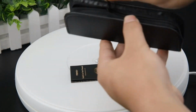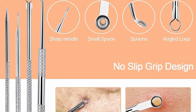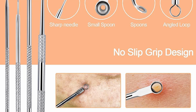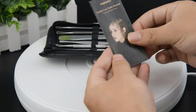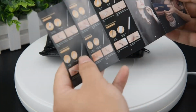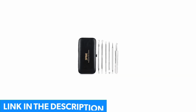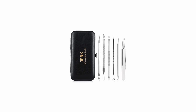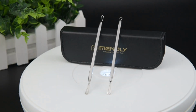Every tool here is either a lancet or a metal loop tool, except for one that has a flat head. That tool can be useful to press around the blackheads and whiteheads to help center all the gunk. When used in conjunction with a loop tool, it can help push the acne out. It also helps clear your pores by removing dirt and impurities. In addition, the non-slip grip gives you better control while removing blackheads. These tools are made of stainless steel that is safe and hygienic to use.